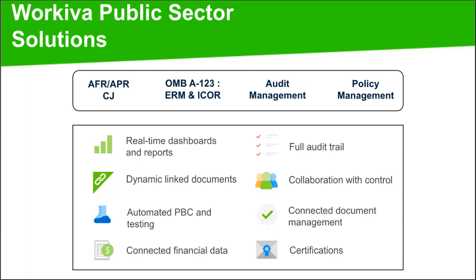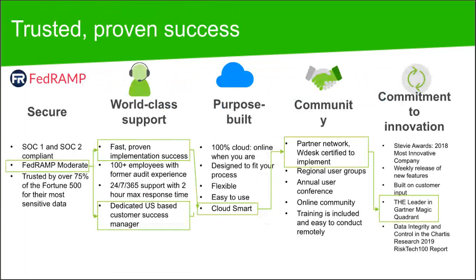But just to touch on the other solutions within the platform, we have our integrated risk suite, which is that second one there, that A123 process, joining that with ERM and internal controls over reporting, and then that audit management and policy management as well. All of the icons that you see below those use cases are just ways that we can bring these solutions to light within the platform. So Jim will demonstrate a bunch of these capabilities that you see here, namely our dynamic linking technology and really having that collaboration with control, full audit trail. But as I mentioned, while we are focused on CJ today, keep in mind that this is a flexible and intuitive platform where we can share data across and work across these use cases within an organization.